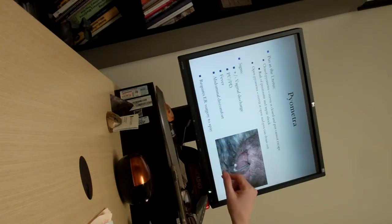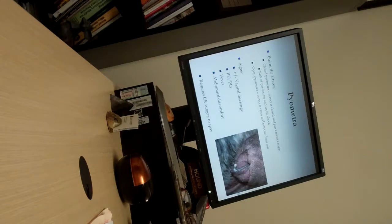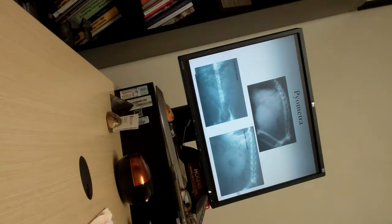If we have this pus draining into, or osmosizing, I made up that word, into the abdomen, causing peritonitis, that can be very uncomfortable in the abdomen. The uterus is filled with pus, and in the next picture you'll see how large the uterus can be. This is going to require emergency surgery, and you are not going to salvage the uterus. This animal is no longer a candidate for breeding and will be spayed.